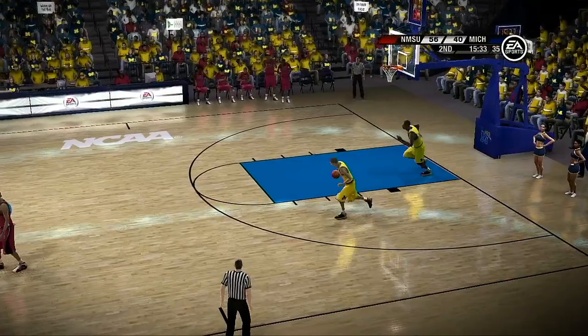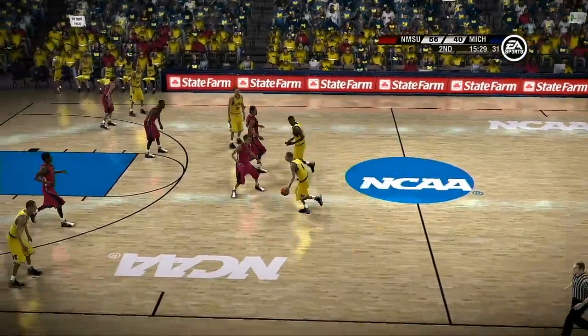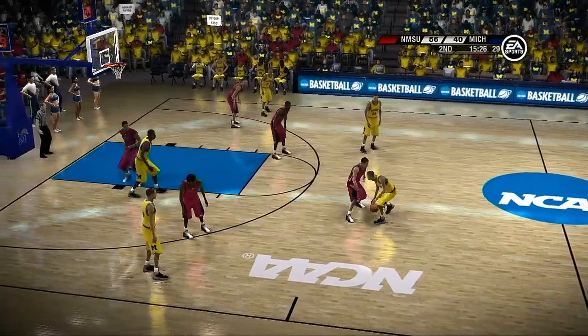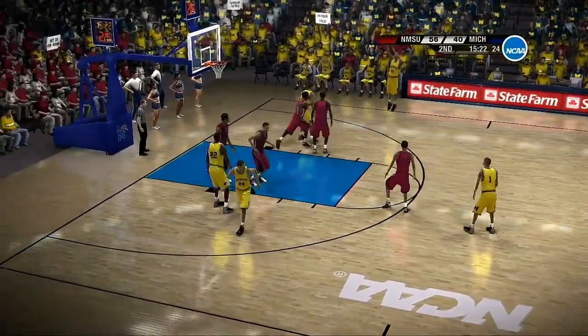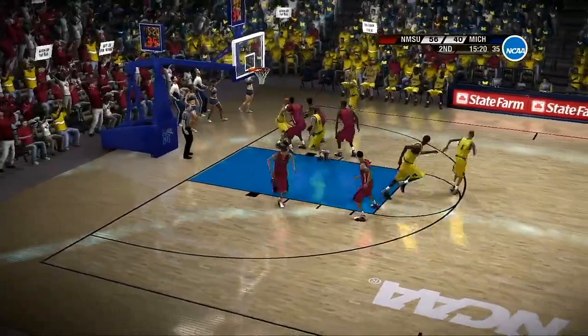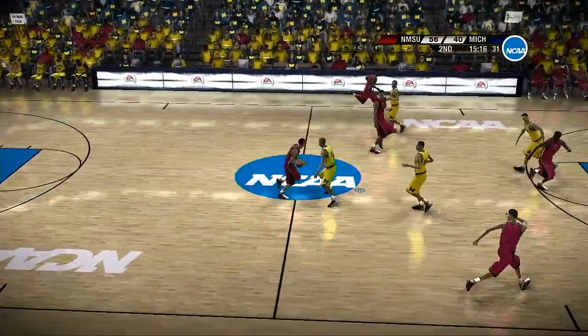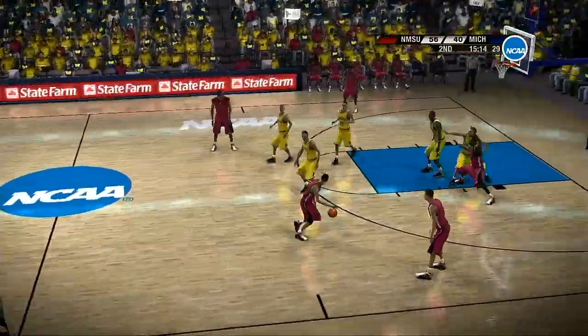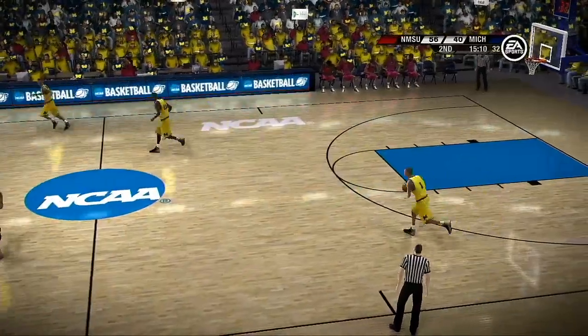Dick, these guys are tearing it up from the three-point line. Give me more threes, please. I love watching these kids drop the trifecta. He tries the three. Off the rim and no good. On the dribble, gives it up. Boy, terrible execution on offense.